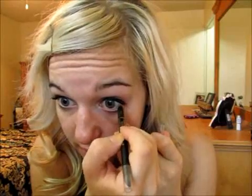Okay, and for my bottom lash line, what I usually line my eyes with has been my L'Oreal Extra Intense eyeliner, and it just looks like this. And I'll just put a teeny tiny amount in the outer corner. And then I'll use a smudge brush on the opposite end, and I'll just kind of smudge that all the way across.